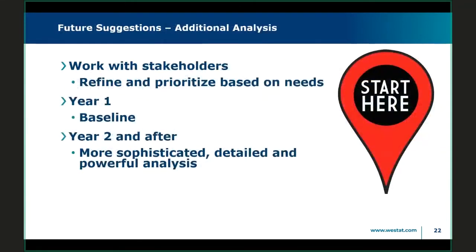We are so excited to start this relationship with all of you and hope to have long-term involvement with the program. There are really almost endless possibilities to the different types of analysis that could be conducted. In future years, Westat will work closely with all of the stakeholders to consider, discuss, prioritize, and plan new analysis. Due to the current budget, the initial analysis does not fully leverage the wealth of information that could be derived from the dataset, but this first year's work will serve as a baseline on which more sophisticated analysis can be built.